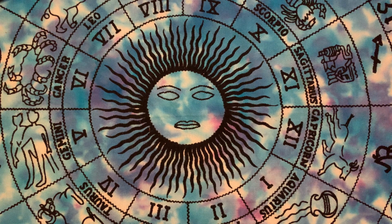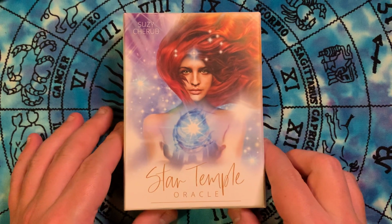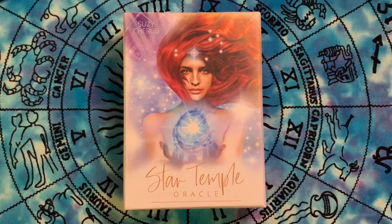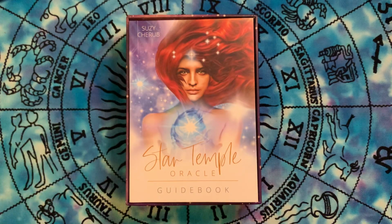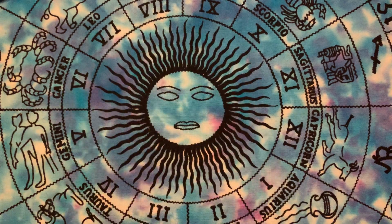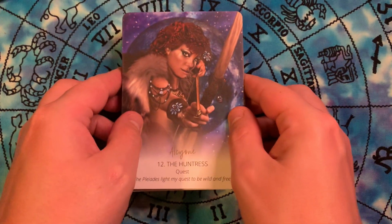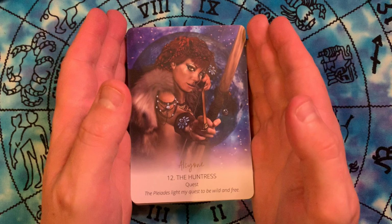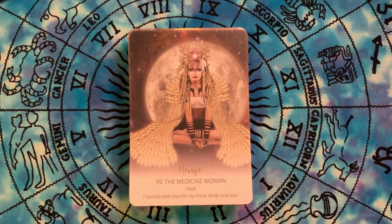Oh, this next one. Oh, it's so good. And the creators are so friendly and kind. Star Temple Oracle by Susie Cherub. Really, really pretty. Really well done. Artwork by Leila Savoilanen, who is obviously very Finnish, I'm guessing, judging by her name. A really stunning Blue Angel deck, probably one of my favorite mass market Oracle decks. Susie knows how to write an Oracle deck.